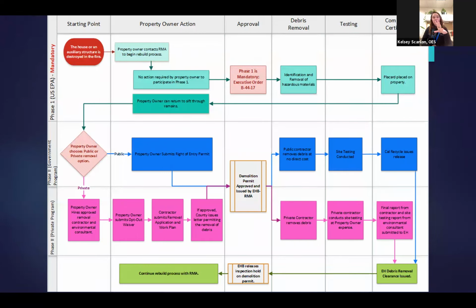So I believe the US EPA is just about done. They've done their first round of sweeps, and the remaining properties that have not had the household hazardous waste removed, they'll either come back at a later date to remove that debris, or work with the property owner to get access to the property, or remove whatever was blocking them from accessing the property. In a minute, I'm going to let Kendra in Environmental Health talk about how to sift through your remains before the debris removal begins. This would now be the opportunity to do that before final debris removal actually occurs.